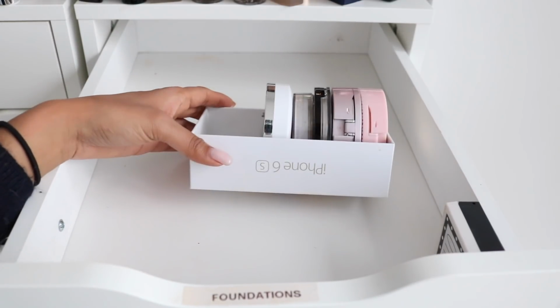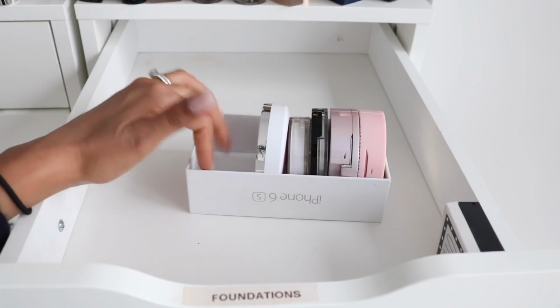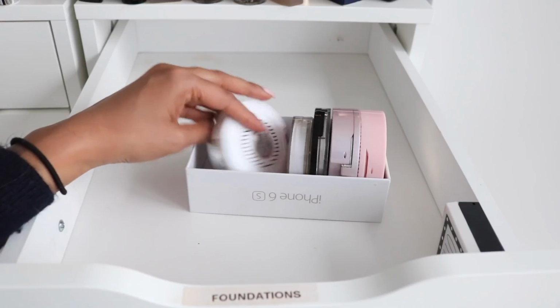By the way, look at me being so resourceful. I totally use my iPhone 6s box to store makeup. It works so well. But anyway, let's keep on going.